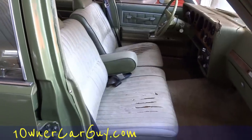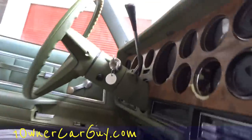And now I told you about the dash a bit. The headliner is in need, and the sun visors. I can have the headliner on all this done, and the sun visors, between 150 to 200. You're gonna be towards the top end of that with the sun visors. They're still in good shape. Look at the original color. Hope you can see that. And he can match it pretty close on that.